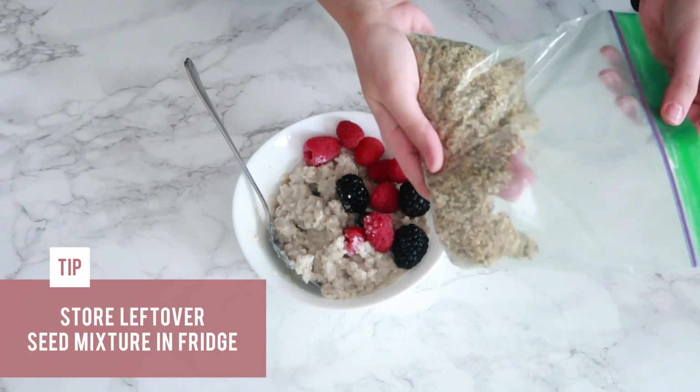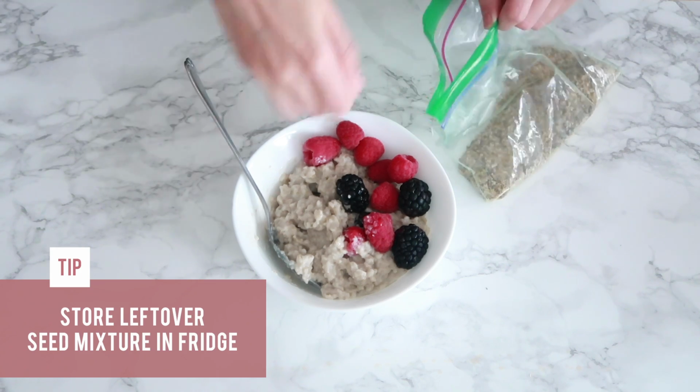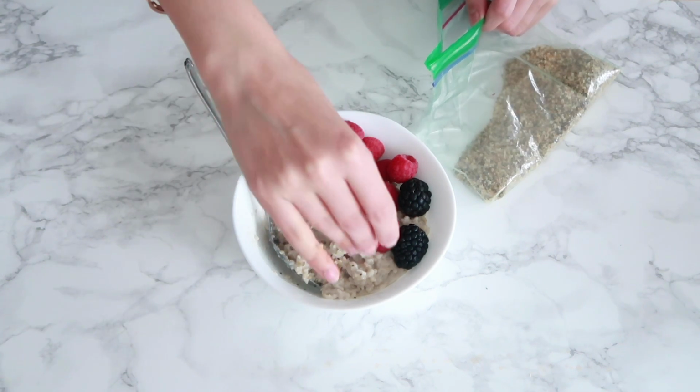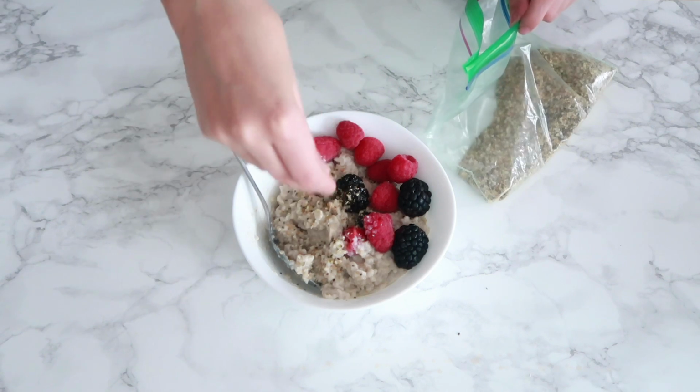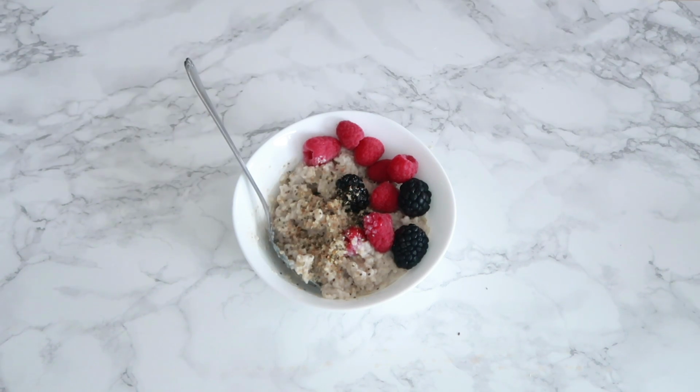I'll mix chia seeds, flax seeds, and hemp seeds together in a Ziploc. I'll use that Ziploc and top a lot of different dishes with this little mixture. You can put it into smoothies, you can put it on any acai bowls, on oatmeal, on porridges. You're getting an amazing supply of other vitamins and nutrients from these seeds.